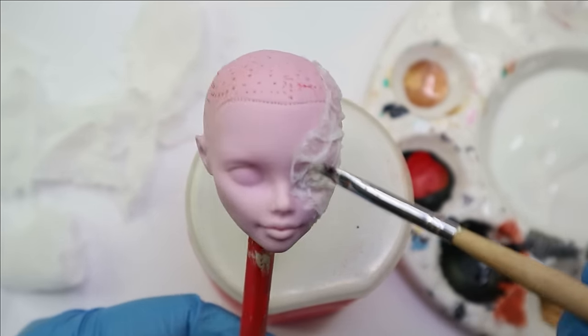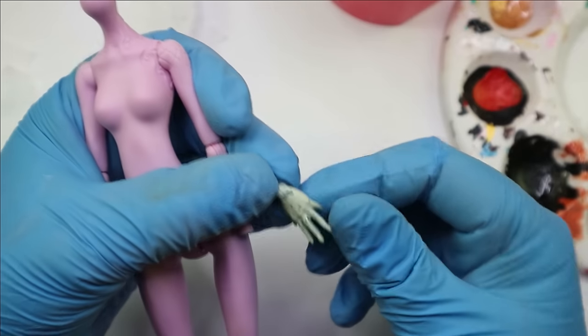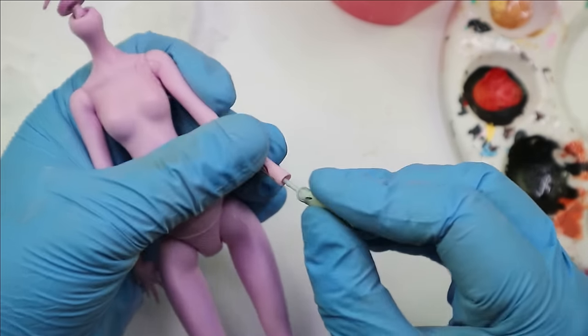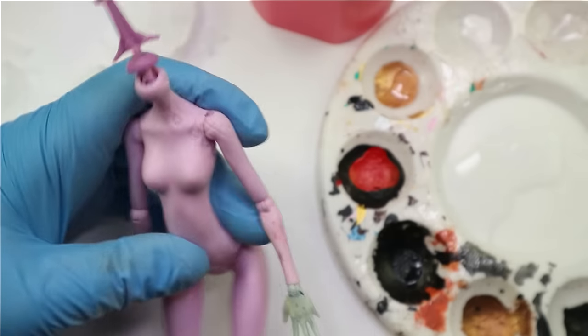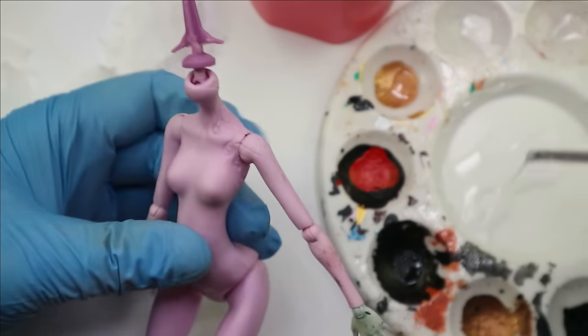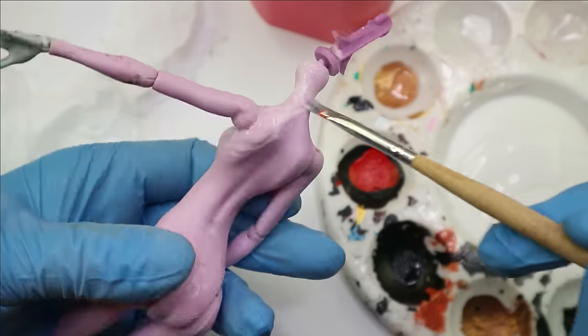Letting it dry for a day, and now I can repeat it all on her body. One of her hands is missing, but I think I will give her this hand with the cut off pinky. It will be absolutely perfect for a zombie doll. And then I will also cover all these tattoos with this tissue paper.